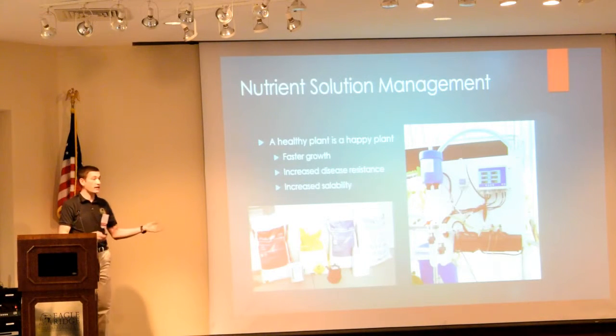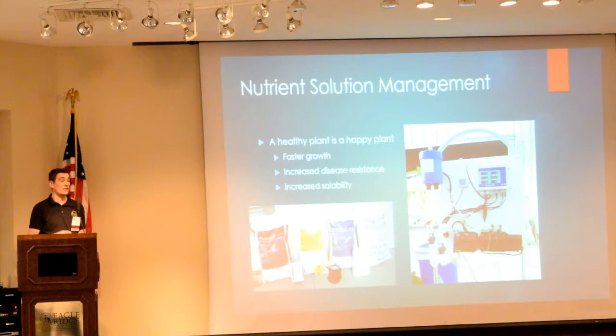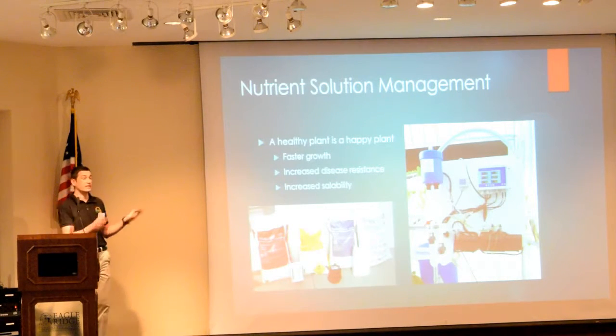And then again, keeping an even nutrient solution, keeping these levels as stable as possible, also leads to crop stability or just general yield stability. Making sure that we're not having large fluctuations in pH or large fluctuations in EC will help lead to a more standard cropping cycle over the course of that season. And again, going back to that economic viability, being able to have continual harvest, at least on this side of things.